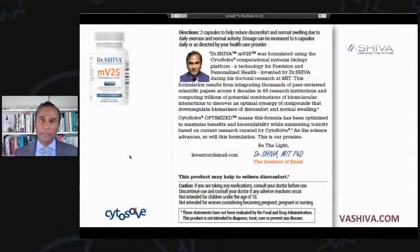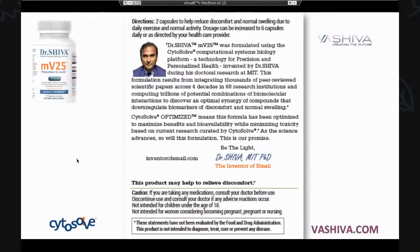But with CytoSolve, we're literally mathematically computing the pathways, and then when we add the ingredients, we're figuring out the chemical reaction. So with MV25, as the back of the bottle says, what we're doing here, when we zoom in on it, it says MV25 was formulated using the CytoSolve computational systems biology engine, which came out of my MIT work. And using that engine, we're literally computing trillions of molecular reactions. That's what we did to find this particular blend.